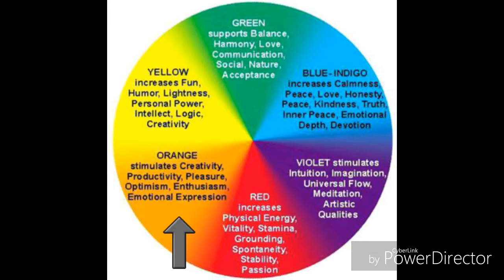Orange stimulates creativity, productivity, pleasure, optimism, enthusiasm, and emotional expression. Red increases physical energy, vitality, stamina, grounding, spontaneity, stability, and passion. And finally, violet stimulates intuition, imagination, universal flow, meditation, and artistic qualities.